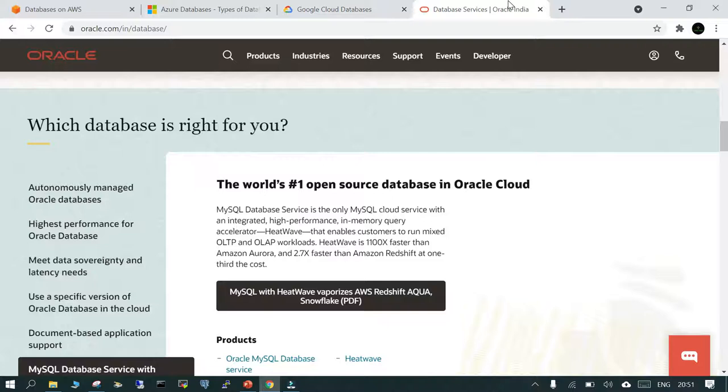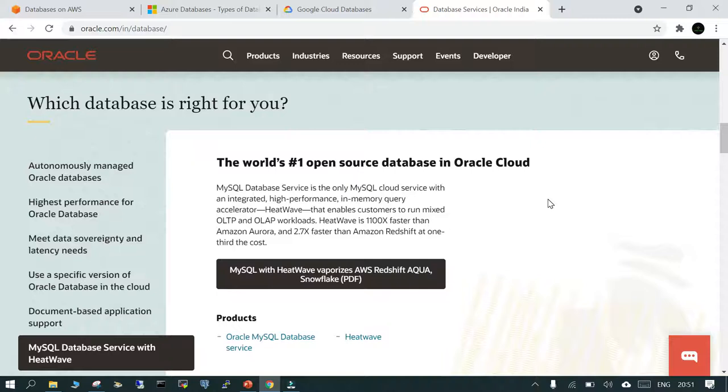The same is true for Oracle Cloud as well. If you search for Oracle Cloud, you will be able to see MySQL being provided as a managed service. So all four cloud service providers give MySQL as a managed instance. Apart from that, you have the flexibility of using virtual machines, which can be spun up from the respective cloud providers, and it can be used.